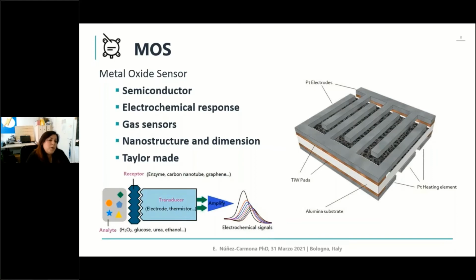Yeah. So this sandwich shape, just in the right part of the slide, is our sensor. It responds, giving an electrochemical response. So when the sensing part, the nanostructured metal oxide, is heated at high temperature, it is able to interact with the surrounding environment, in this case with the surrounding gases, and create an electrochemical signal. In this case, we receive the signal as a change in the resistance of the sensor.